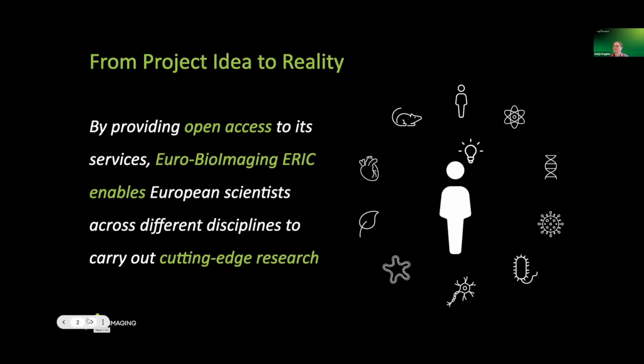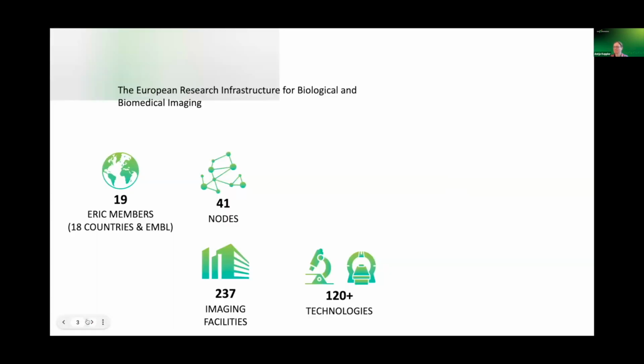And I would like to start and kick off with the mission of Euro-Imaging, and that is really to support all of you to move from project ideas when they are based on imaging technologies to reality, because Euro-Imaging can provide to you open access to all our imaging-related services, enable European scientists across different disciplines, no matter where you're coming from, to carry out exciting research that is based on imaging technologies.